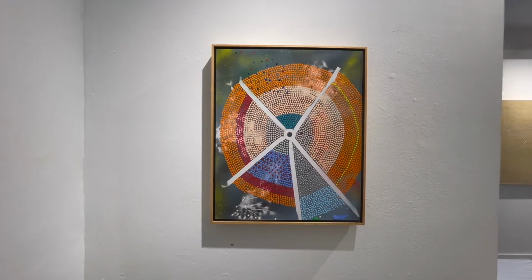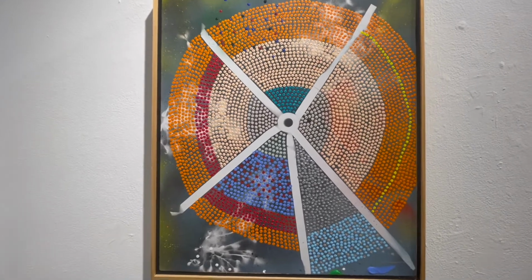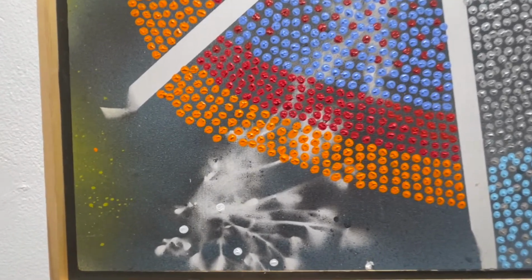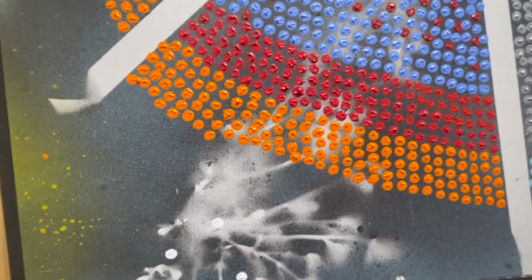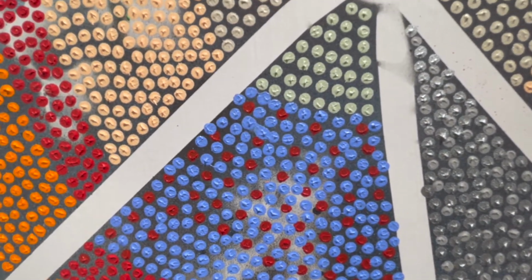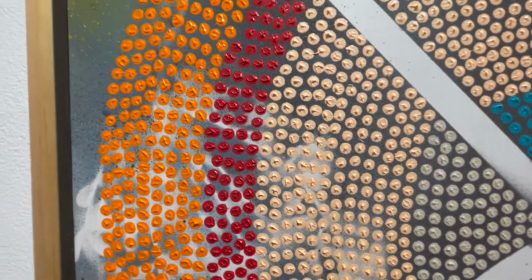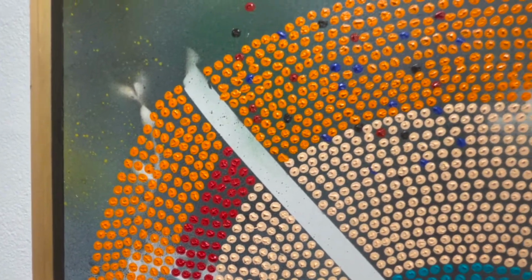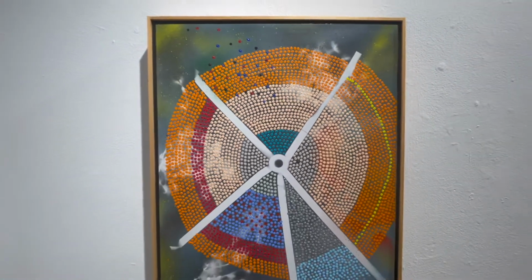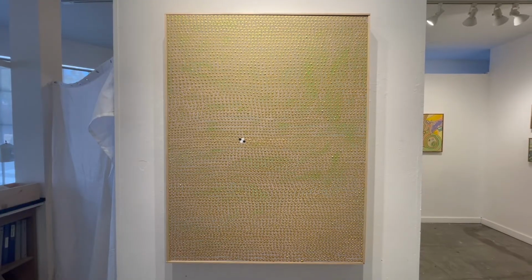Actually inspired sort of by Gordon Onslow Ford. I had seen a show long ago at the Oakland Museum and was really inspired by the work. And so I thought I would pay some tribute and homage to him by doing this. Yeah, the show was very inspiring. I had just graduated from college. I really like the way these look.